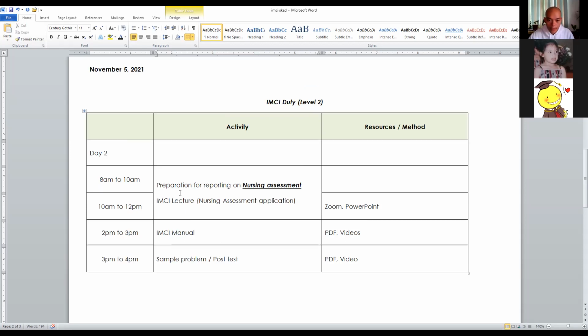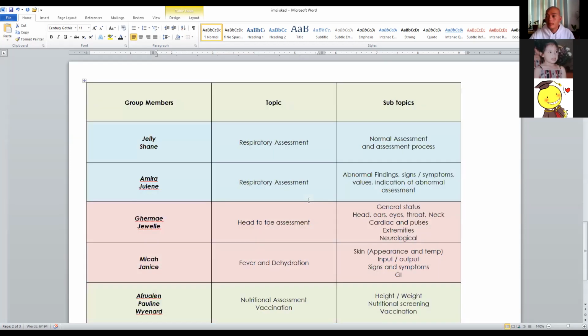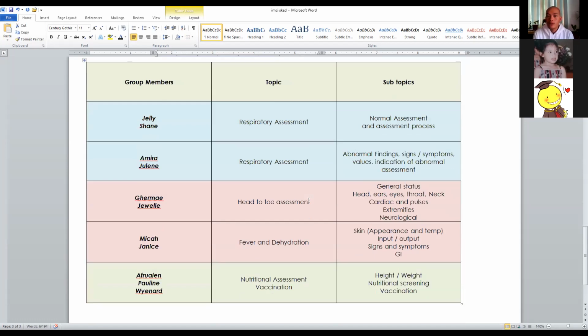Okay, so going back, preparation for reporting on nursing assessment. Kayo ang magre-report ng nursing assessment. And what are the topics? Okay, so the group members, Jelly and Shane, I would like you to make a PowerPoint presentation on respiratory assessment. What part of respiratory assessment? Normal assessment lang. Focus on normal values.